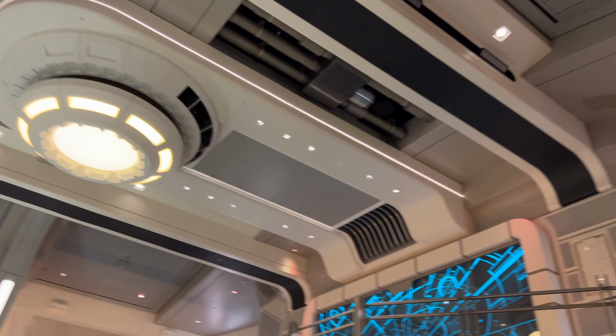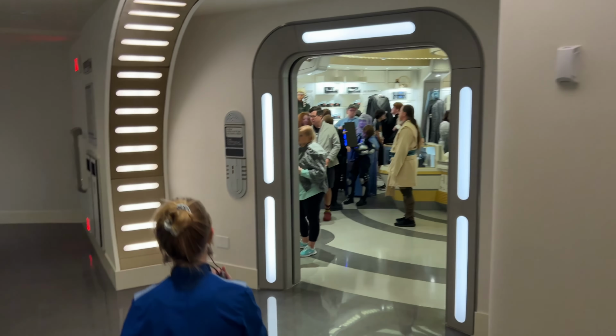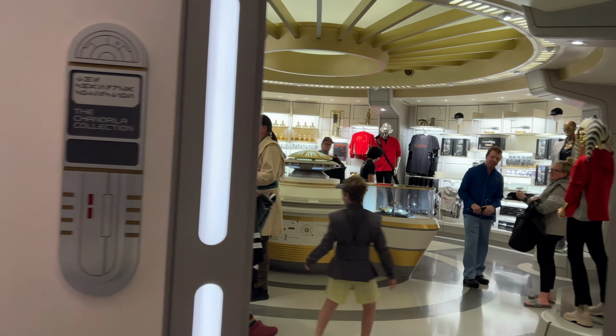Alright, we are going to head downstairs. We're going to head towards deck 4. I'd also like to point out our Chandrilla collection if you're looking for goods and wares. That is your one-stop shop on board.